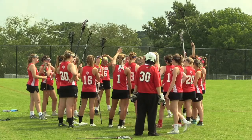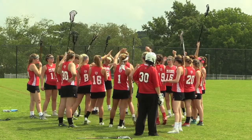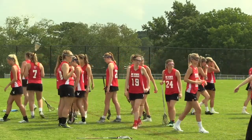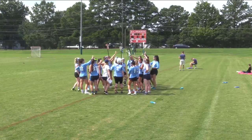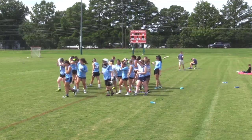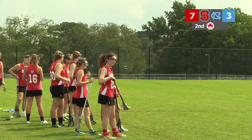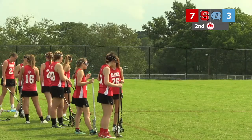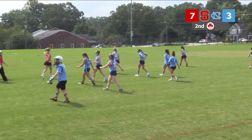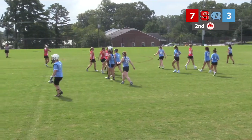So in the other Wolfpack action here, we remind you they lost to Elon 17-3 to open up this tournament, and then bounced back against App State when they beat them 11-4, and then won against Charlotte 11-4 this morning, and that brings you to our score now, 7-3 against Chapel Hill.